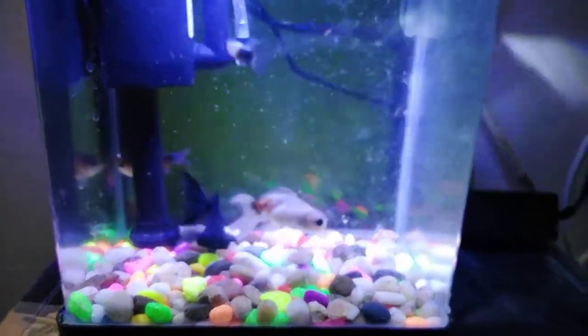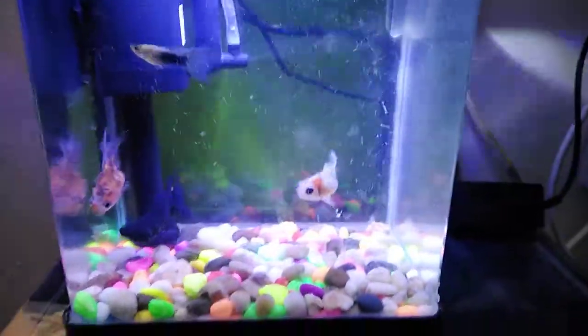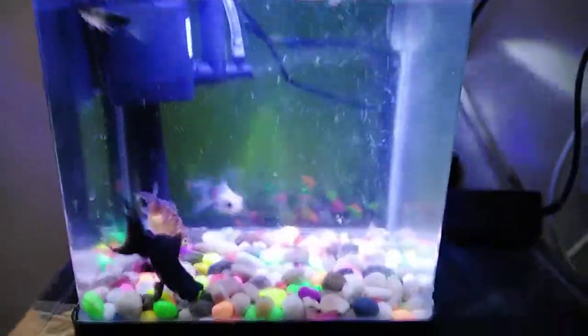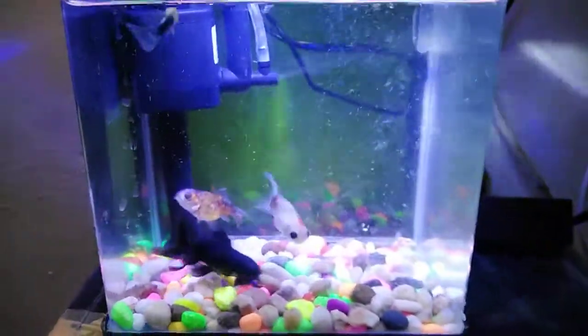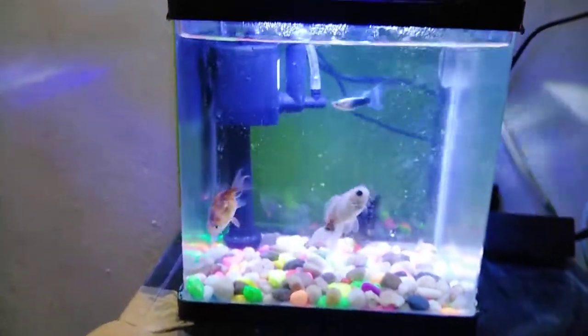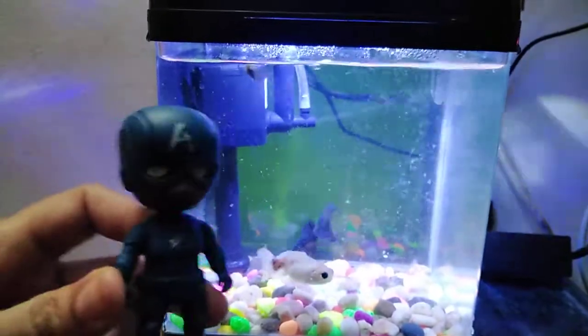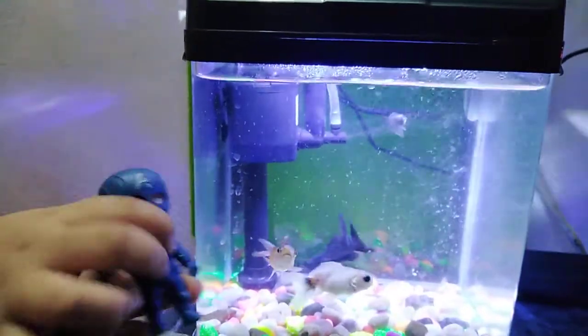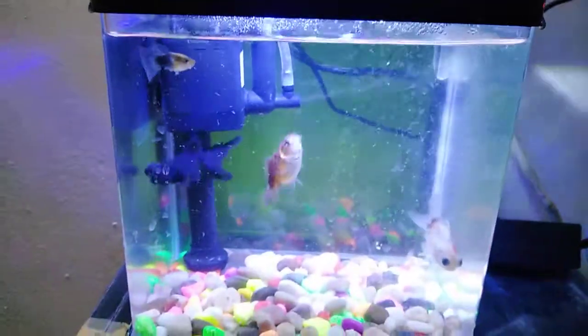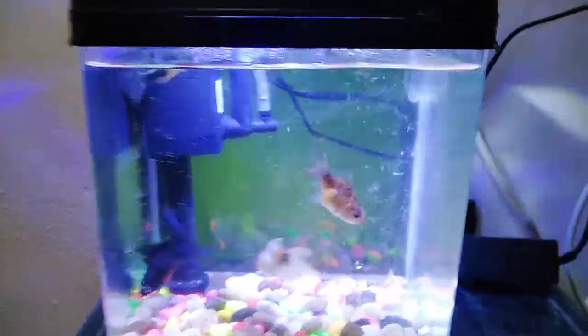Okay, this is a beautiful fish aquarium. And see, this is a blue fish. And a black fish is there. Wow. Hello. I am Captain America. And the fish are actually eating the food, and we will just check from inside how the water looks.